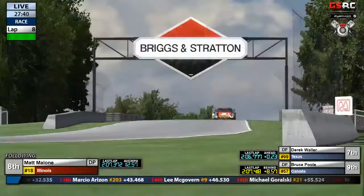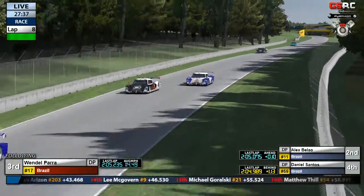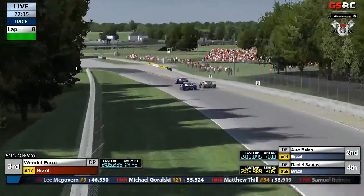Malone started in 15th position. I don't know if that's who he did. He's had a nice little run up there. Well, we've switched to up front.